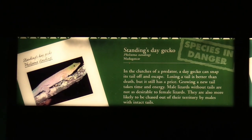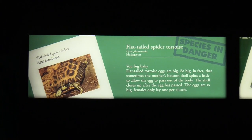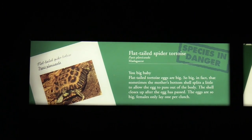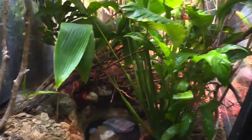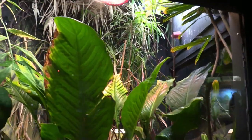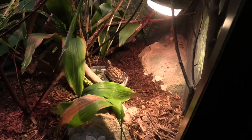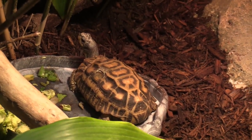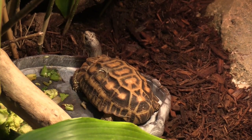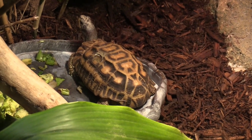We got Standing's day gecko and flat-tailed tortoise. There's also a flat-tailed spider tortoise. So this is going to be interesting. Trying to find a day gecko. These things could be almost anywhere in this place. You see the tortoise. Now, I don't know if this same tortoise has two different names or not, but I only see this one tortoise.